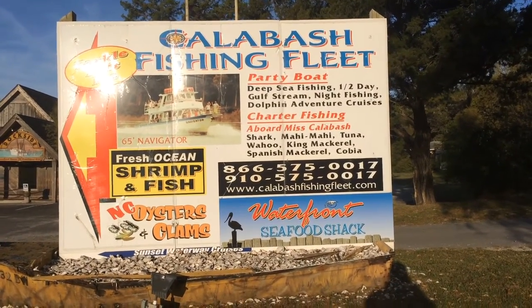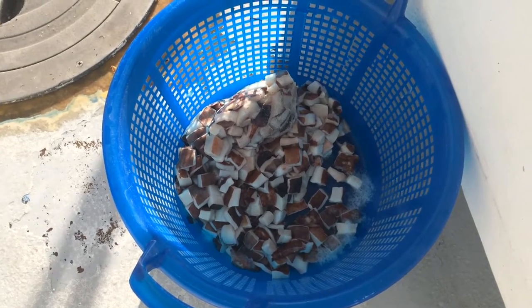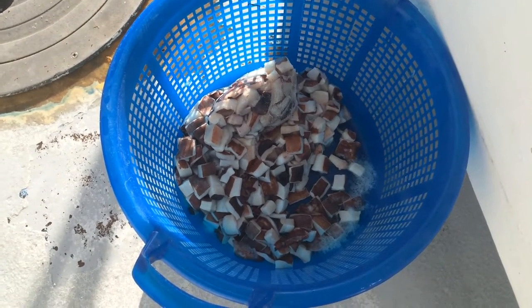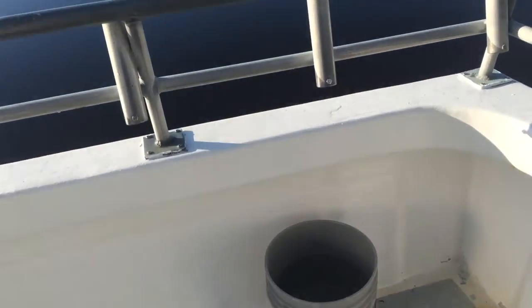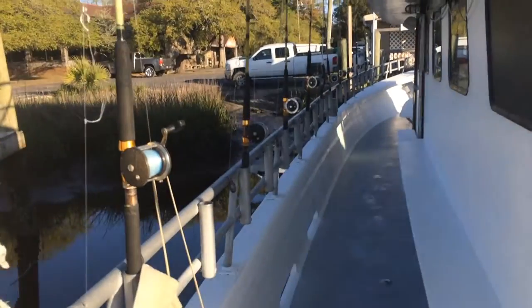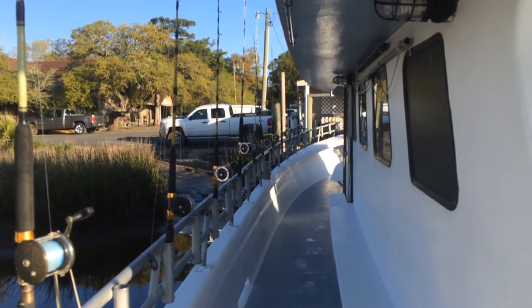Calabash Fishing Fleet. All right, here's the typical bait you'll see. Basically cut up squid, big chunk squid. So, see the rods all set up on the side here.